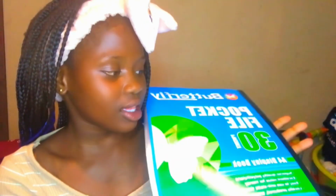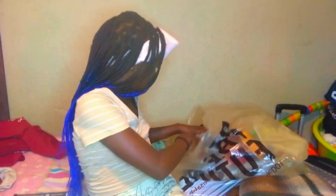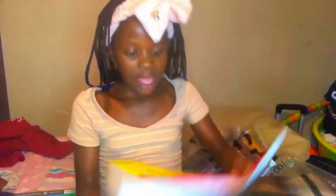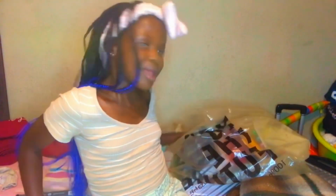Okay, and yeah, the pencil case, I'm gonna show you the last one, not the last one, seriously. So yeah, it's the 30 pocket butterfly file, yeah guys. So yeah guys, as I was saying, we bought two, for me, there are two files, see, the second one. And yeah, this is the cover, it's the cover. So yes, to cover my books, obviously.